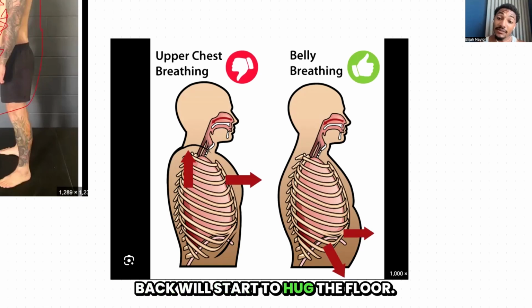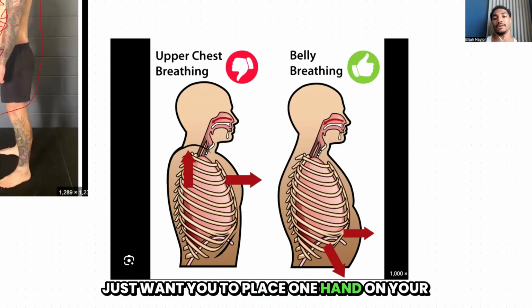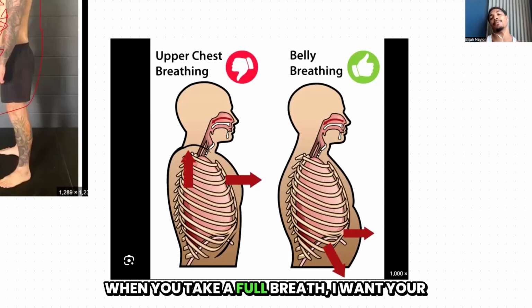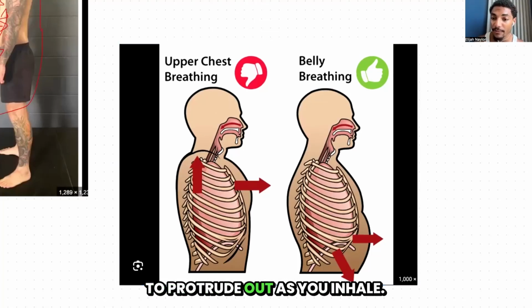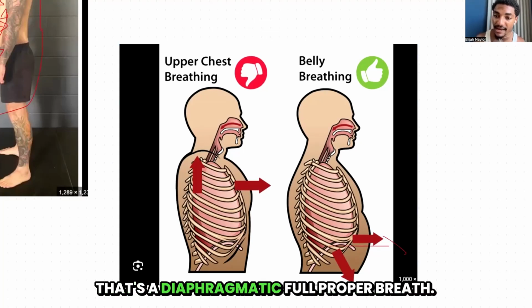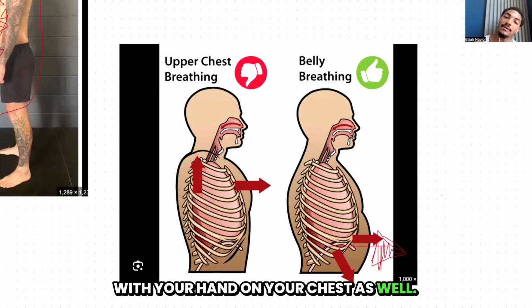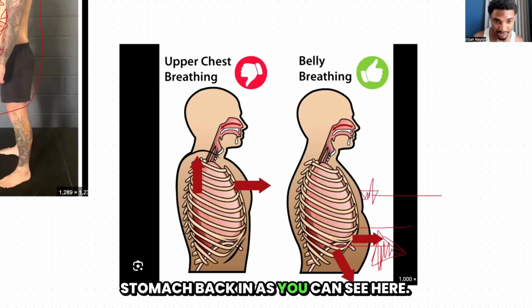in which your lower back will start to hug the floor. Now that you're in that proper position, I just want you to place one hand on your belly and one hand on your chest. Now that you're here, when you take a full breath, I want your belly, as you can see here, to protrude out as you inhale. That's a diaphragmatic, full, proper breath. And as you exhale with your hand on your chest as well, I want you to pull that stomach back in, as you can see here.